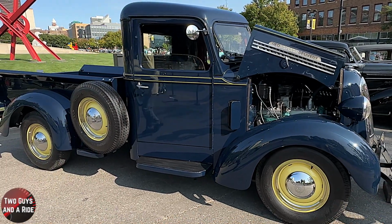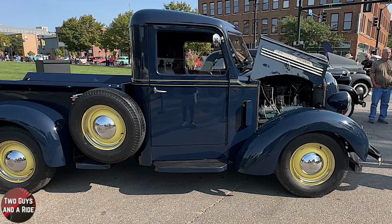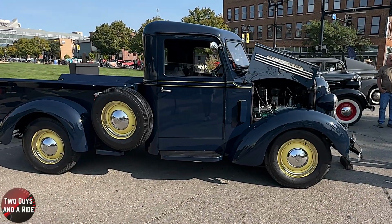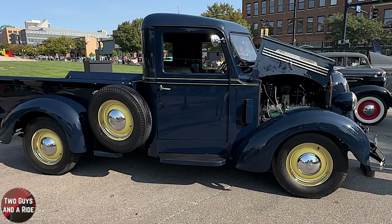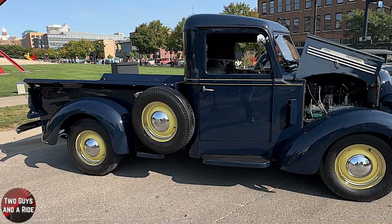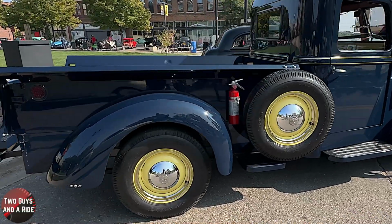Other than that, this is a midnight blue, and this was the original color. And again, not to be repetitive, it's a frame-up restoration, and we went back with everything original. So there's a few pieces missing, but fortunately we had most of it.